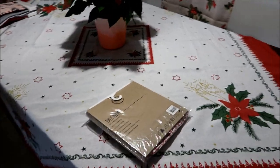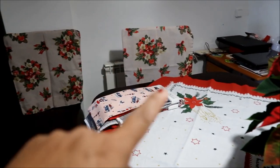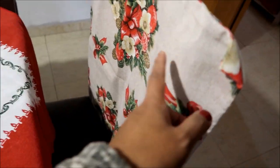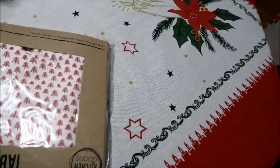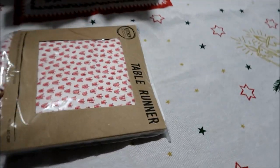Yes, guys, so my table is a little bit Christmassy now, so I put also this cover. Yes, guys, I've made this one. I made four. But the table one, I bought this one, guys. But I also made one of this, or I think two tablecloths. So I want to check this one, guys, if it fits or looks nice on the table. I can't wait to see. That is why I am checking right now.